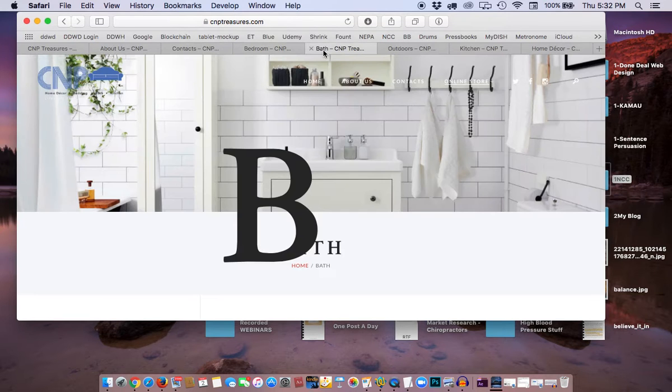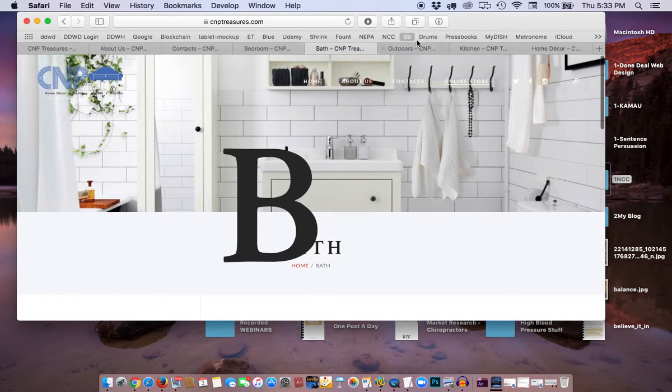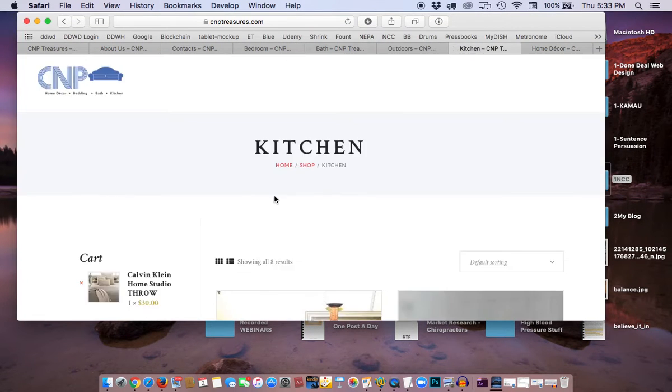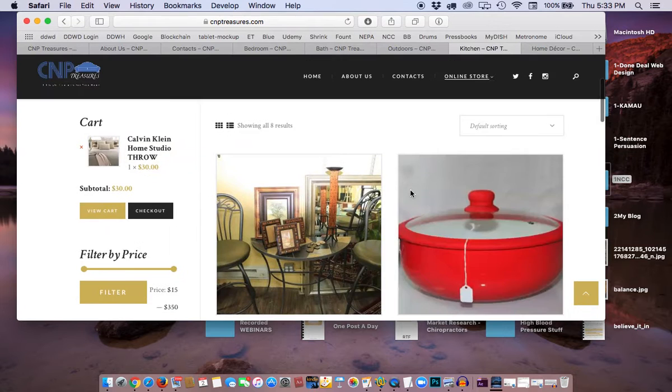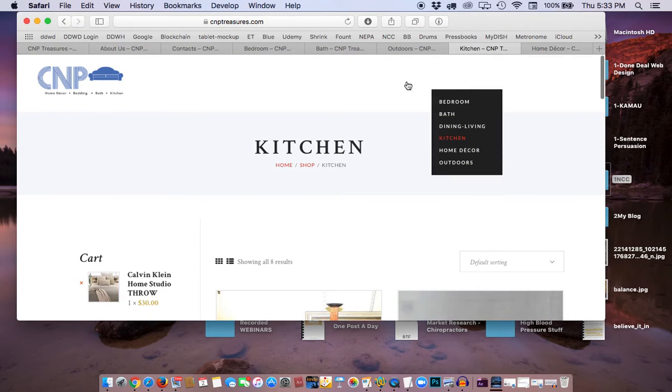The bath page has no content, so that needs to be addressed, as well as the outdoors page has no content. The kitchen page is good. However, when you first come to this page, you don't see the menu. Now, when I scroll over here, you see, hey, there's a menu up here, but it's invisible. When you scroll down, you will see it. There should be something up here to see it.